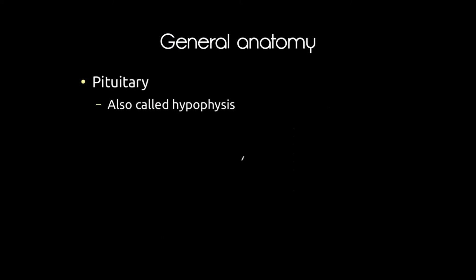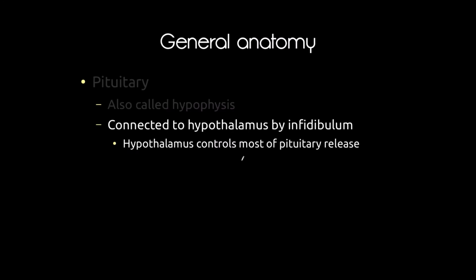So let's talk a little bit about the general anatomy of the pituitary gland. One thing just to know, because this will come up, is it's also called the hypophysis. So it kind of sounds like you're trying to say hypothesis with a slur. It's going to be connected to the hypothalamus by this small limb called the infundibulum. Now, the hypothalamus is going to control most of the pituitary release of hormones. So the hypothalamus is really in control of much of what the pituitary is doing.